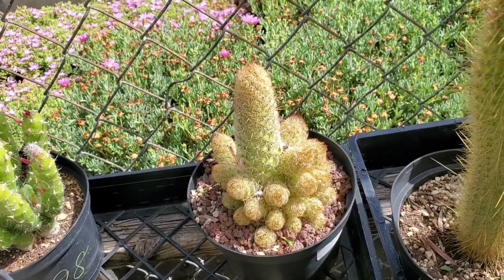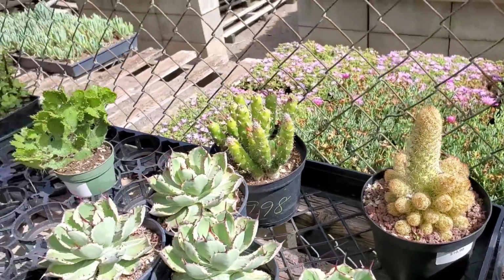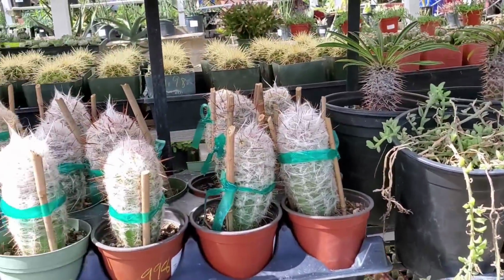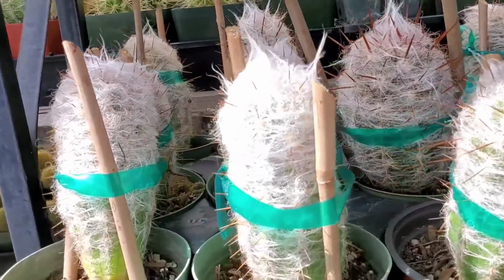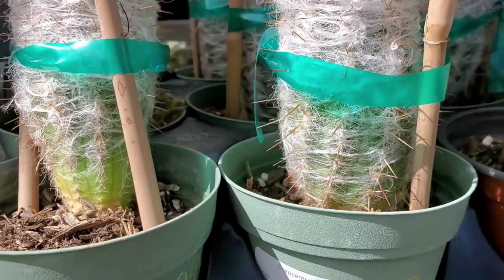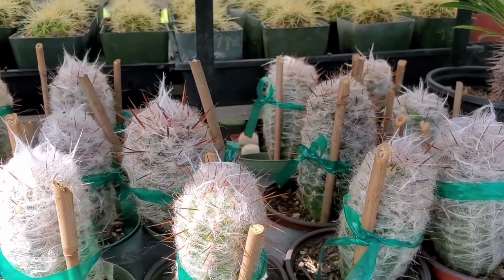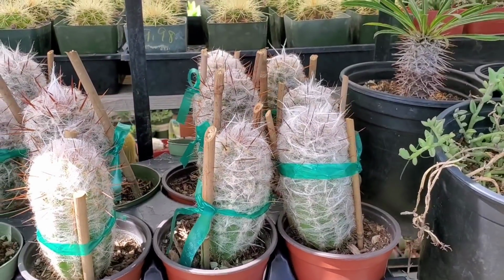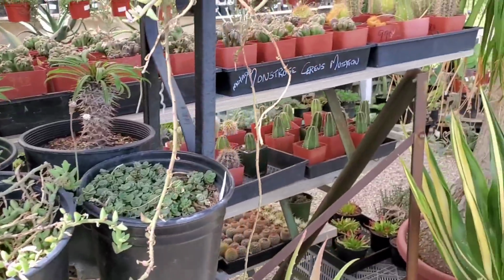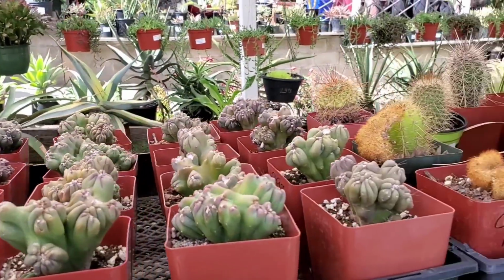So I think these are Mammillaria. I'm learning. And these are cool. Oreocereus trollii. There's so many genuses of cactus. So many genera. That is the plural of genus, is genera. There's so many genera of cacti.